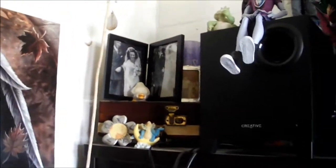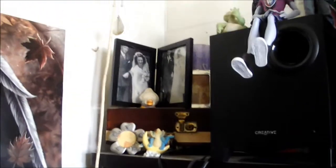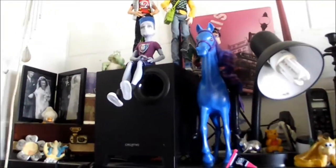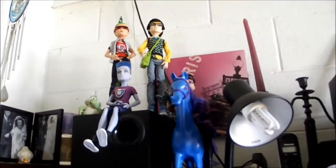Okay, up the top here I have those photos. This one on this side is my grandparents when they got married, and the one on this side is my parents when they got married. And then I have a jewellery box that I got when my gran died. Speaker box thing. Yeah. And then up here is where I keep my Monster High boys.